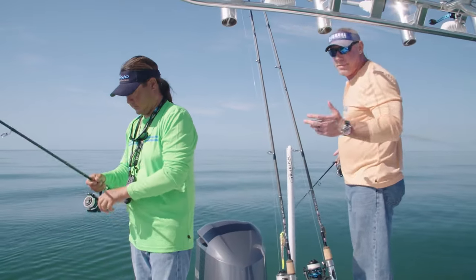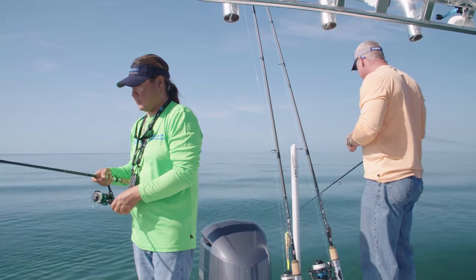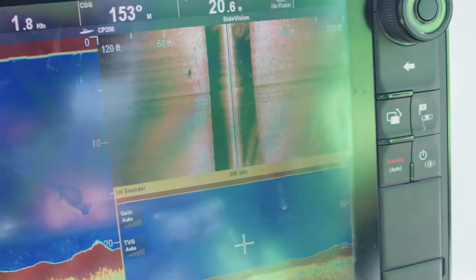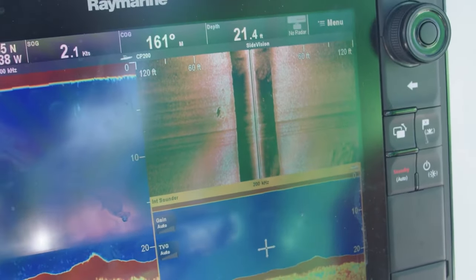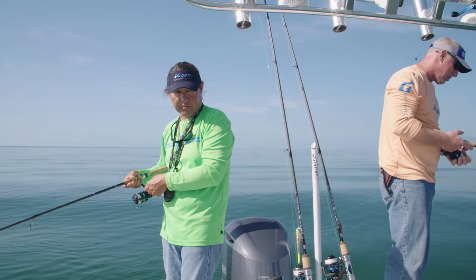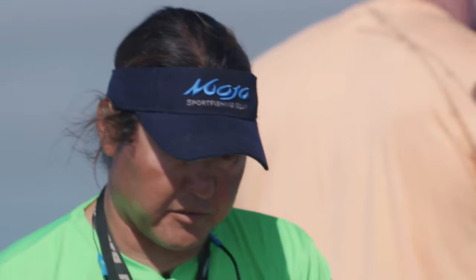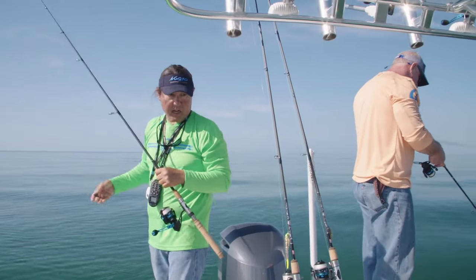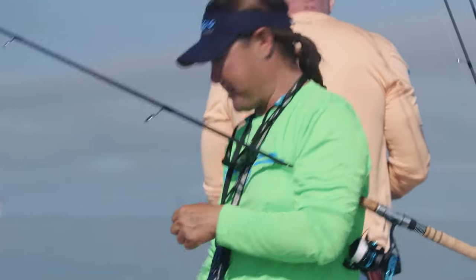Made a little run out here to 15, 20 feet of water, fishing some of Mario's favorite rock piles. See if we can get that wintertime sheephead bite going here. We're fishing on some rocky bottom, rocks and ledges actually. This one in particular is a rock pile, but there's rocks and ledges all over the place out here. There's the bite right there. Oh man, I need to wait a little bit longer. But this is all rocky bottom. There's grouper, snapper, but today we're trying to get the sheephead.